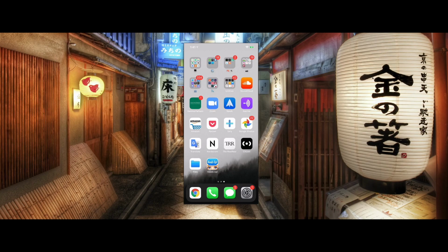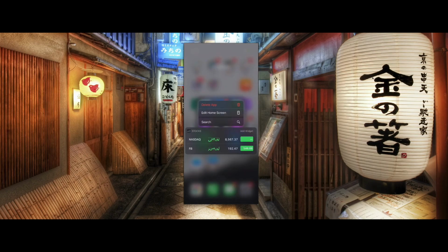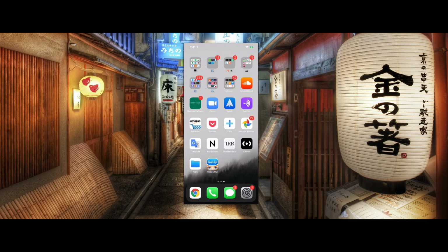Then the utilities folder, I'm just going to skip over that because those are the apps that everybody has and doesn't really use. Nowadays, though, you can actually delete these. If you highlight them, you can delete the apps that Apple pre-packages. I have enough storage on my phone that I just keep them there, because if I ever need to access them, they're there.